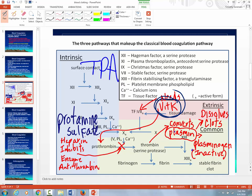Called protamine sulfate. You wouldn't know that. The only reason I brought that up is because it makes me feel good when I know something that you don't. So I'll leave here tonight feeling better about myself. Okay, so alright, tell me you followed that, right?